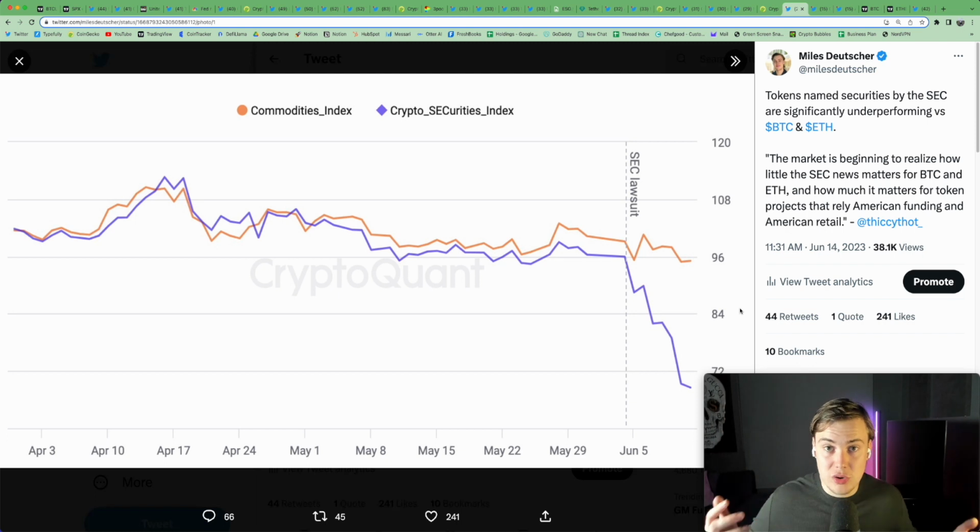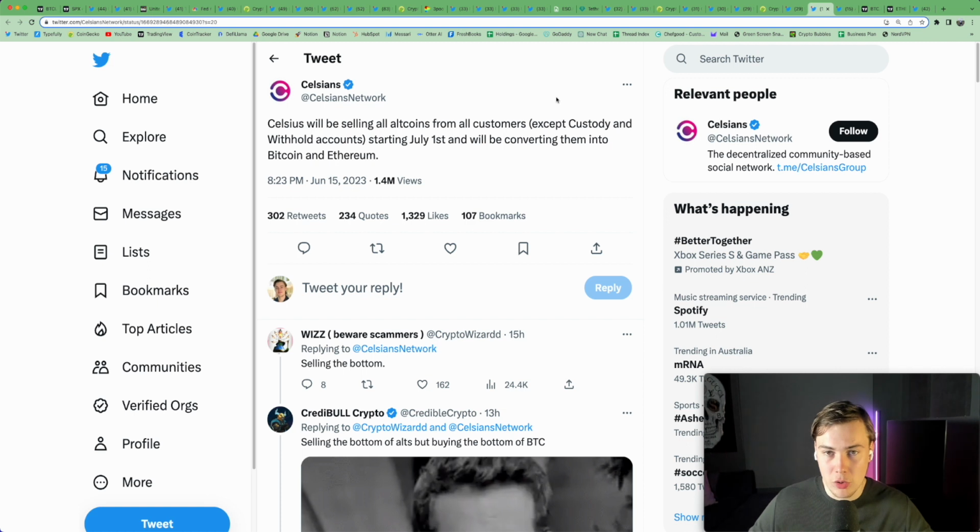The Commodity Futures Trading Commission says that Ethereum is a commodity. We have the SEC, Gensler, admitting Bitcoin's a commodity. Whether he agrees on Ethereum is another discussion, but for the sake of this argument, in the short term, crypto securities have been performing much worse, and in the long term, this trend may not go away given how dominant the US is in terms of the overall crypto market.